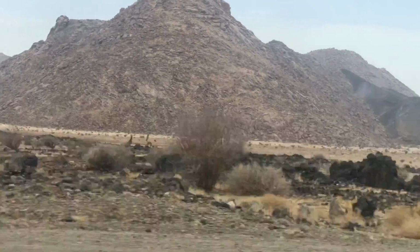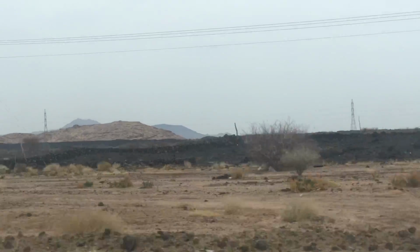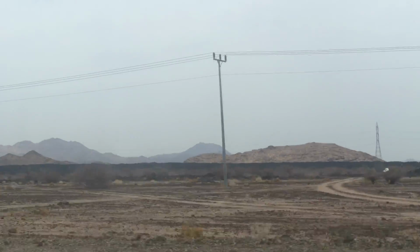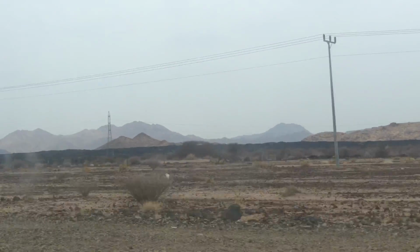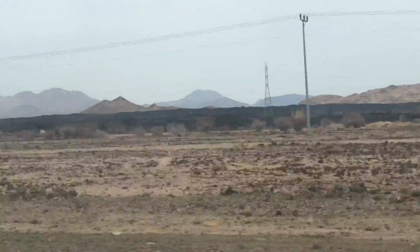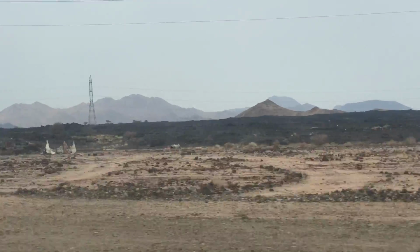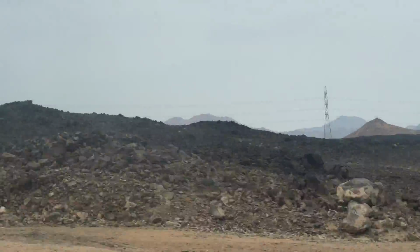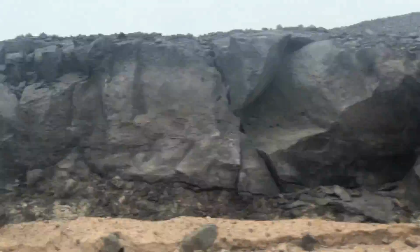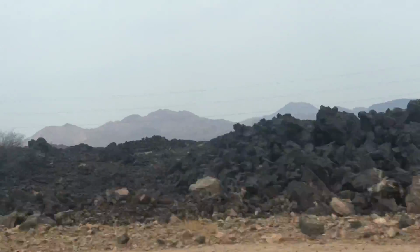A volcanic eruption has probably occurred in the 10th century AD or earlier. The volcano contains cones and lava flows which have reached the Red Sea. Harrat Lunayyir occupies about 65 kilometers by 55 kilometers and covers an area of 3,575 square kilometers.